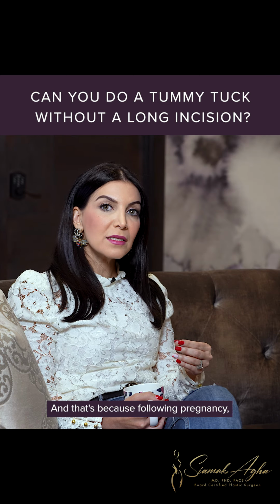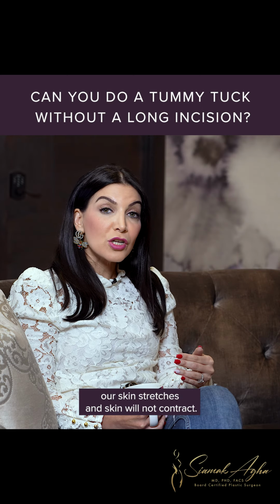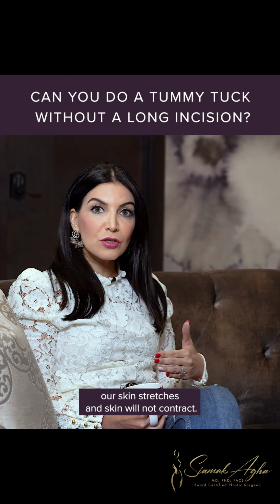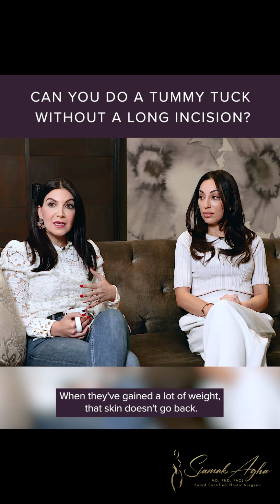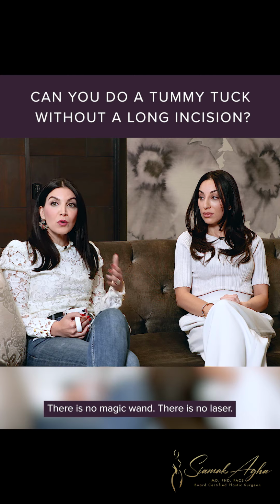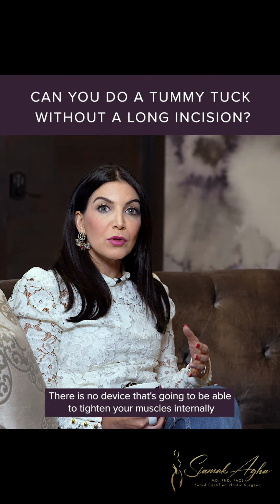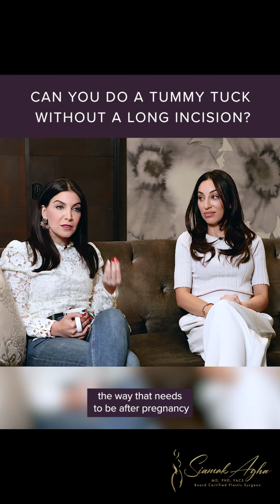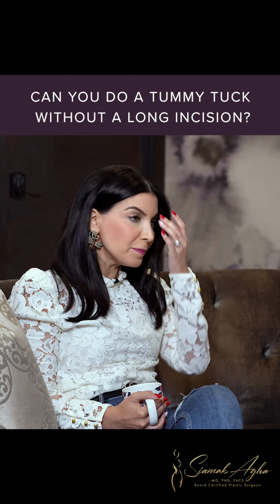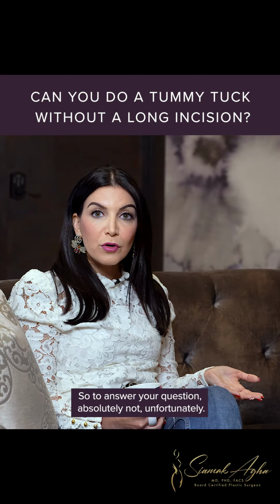And that's because following pregnancy, our skin stretches and skin will not contract. This is the same concept as with weight loss patients. When they've gained a lot of weight, that skin doesn't go back. There's no magic wand, there's no laser, there's no device that's gonna be able to tighten your muscles internally the way that needs to be after pregnancy and to remove the skin. So to answer your question, absolutely not, unfortunately.